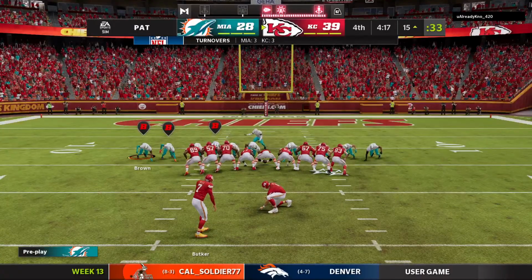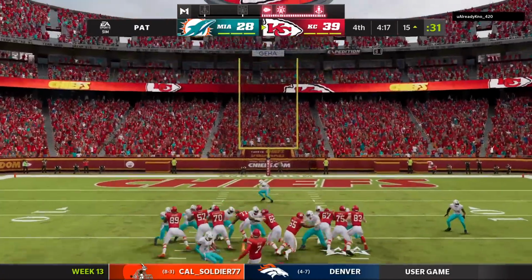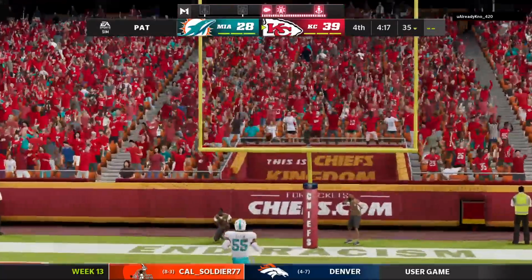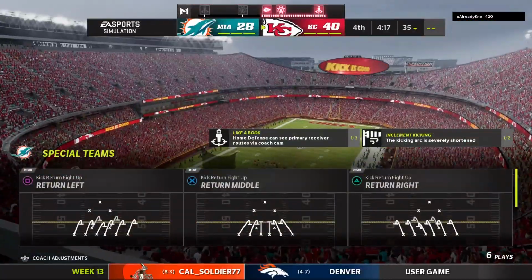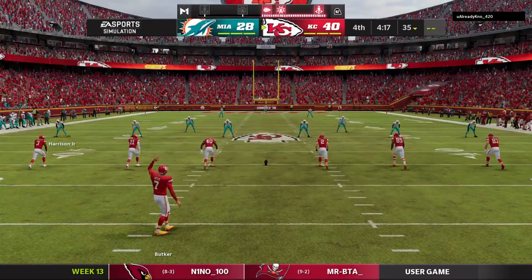Yeah, sometimes when you get outside the pocket, your vision actually gets obscured a little bit, or you narrow it down too much, and you don't see all the defenders in the area. Extra point by Butker is on target, and it gives his guys a 12-point advantage.